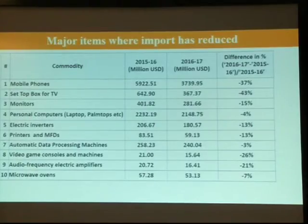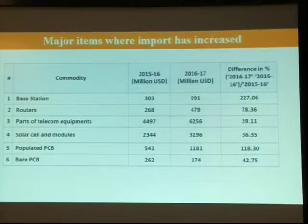However, the key area of concern is that this is mostly assembly. We are lagging behind in components and semiconductor manufacturing. So that is a key cause of concern. And that is why, starting with the mobile ecosystem, we have put in place a phased manufacturing program.